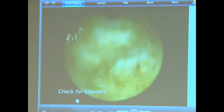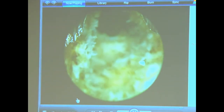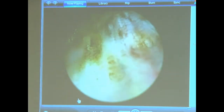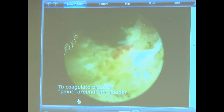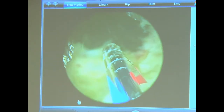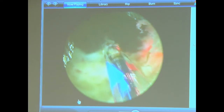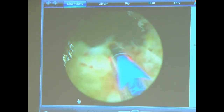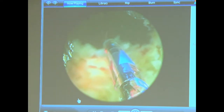So on this, he just keeps looking around, but you will not see a bleeder. You just don't see anything there that is bleeding, and he's going to make a decision at a certain point that he's getting finished. There's a bleeder right there to coagulate. That's all, and he's going to press on the pedal and go zap, zap. It's really cool, eh? It's fun.